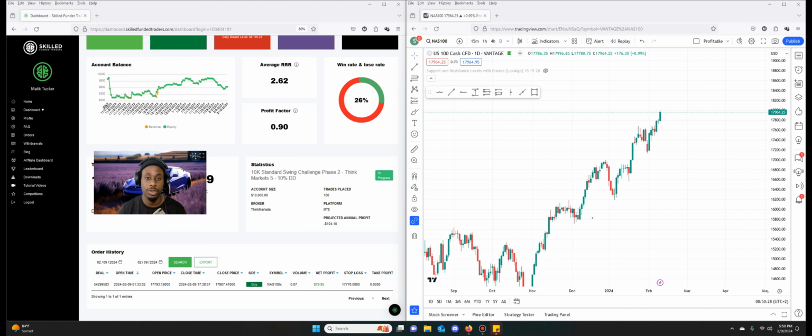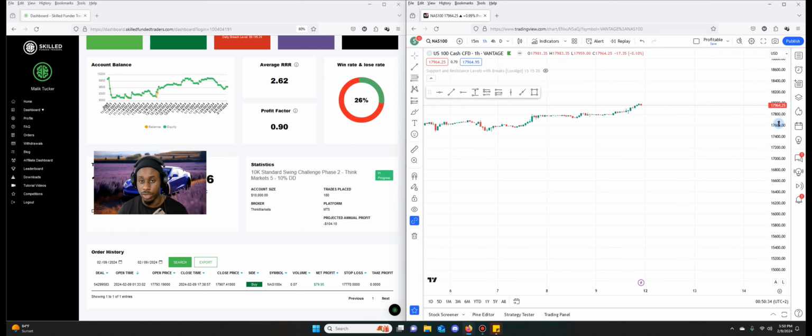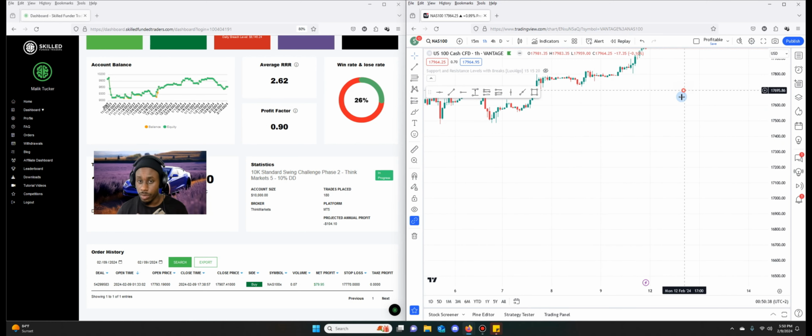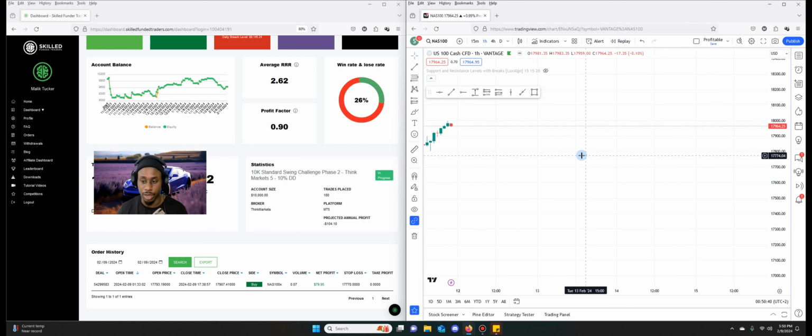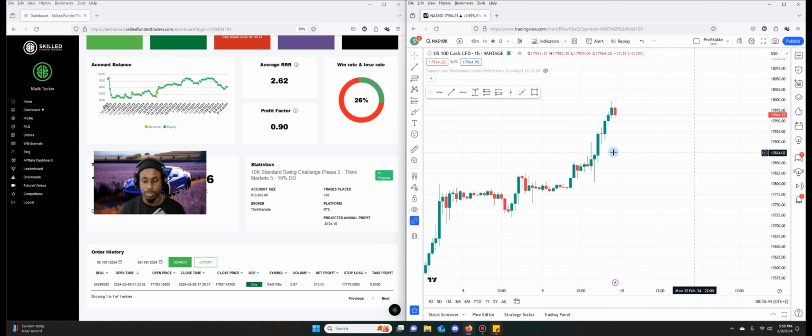Only one trade for the day. My ideal part of the strategy is just to get part of that daily move. It's not to get the entire move. I'm not trying to be greedy and get the entire move. I just want to get part of the move and not be hit out, right?